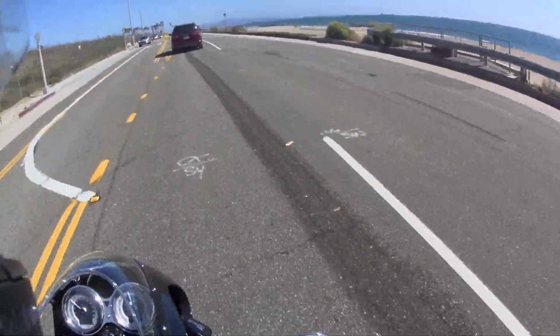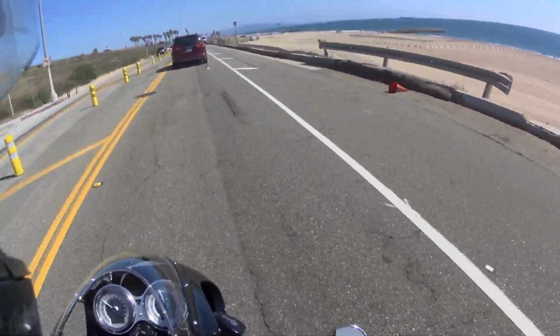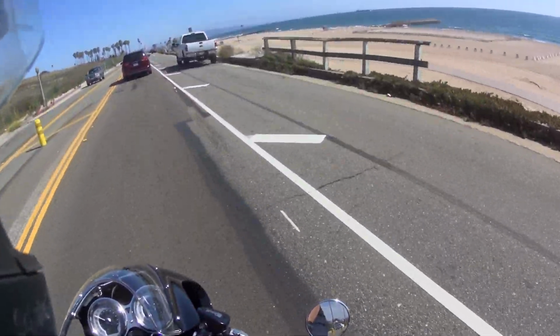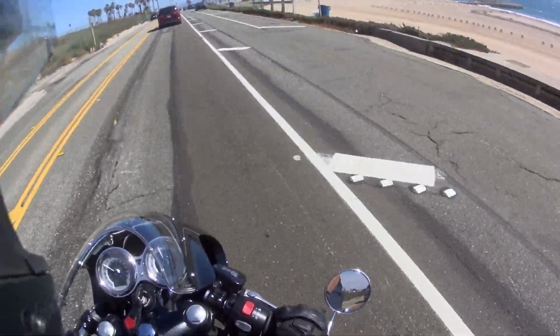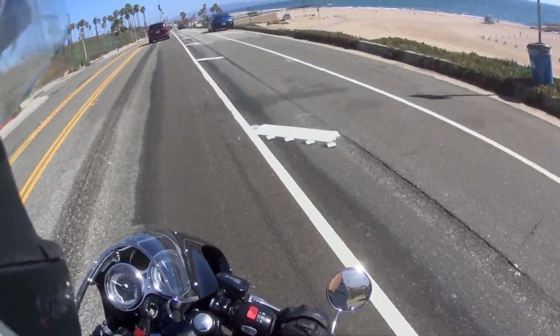And again, yeah, it's flickable, but the center of gravity is pretty low, so it's just not the same thing as a higher naked bike. It's more of a sport bike, but pretty good overall.